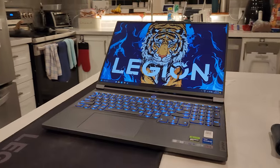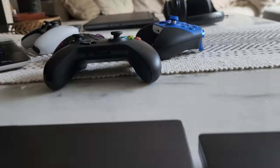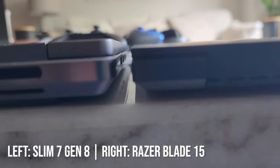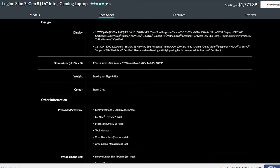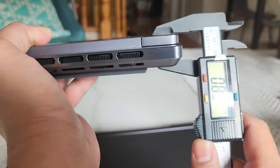Now, taking an outside-in approach to the Slim 7 series, well, it's in the name, we have to talk about the thickness of this device. And when you hold it first, it genuinely feels like a relatively light and thin laptop. Legion and its technical specification claim that this has a thickness that ranges from 0.69 inches to 0.78 inches. And the reason for that is that it's thinner at the front and a little thicker at the back.